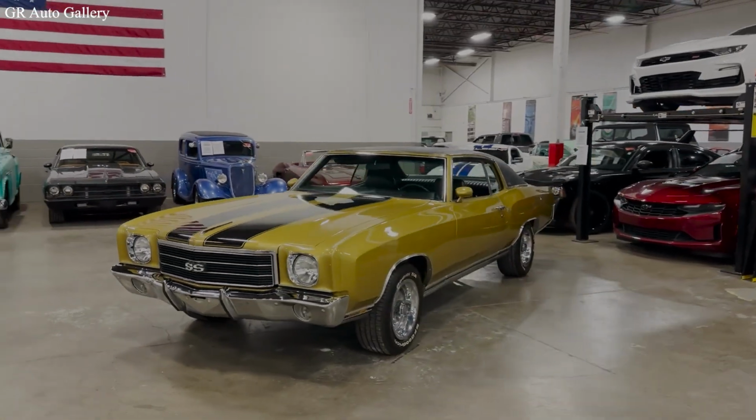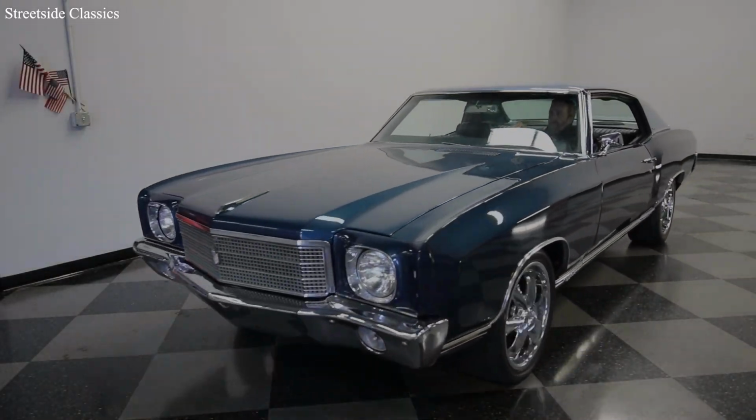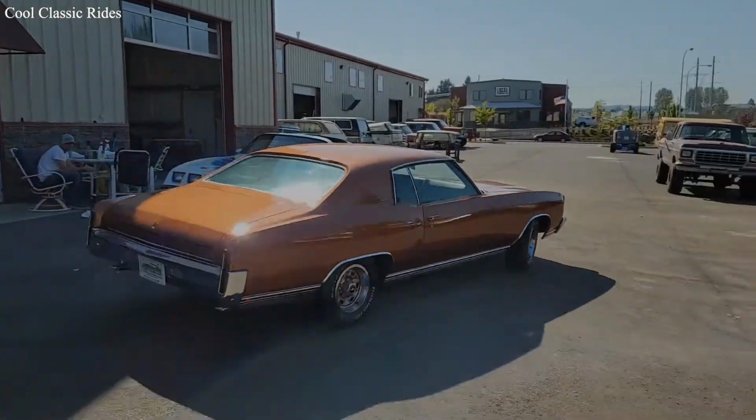Positioned as a more upscale Chevy model, the Monte Carlo SS still packed plenty of punch and street credibility. It was a road predator, ready to outpace rivals while delivering a smooth, stylish ride.